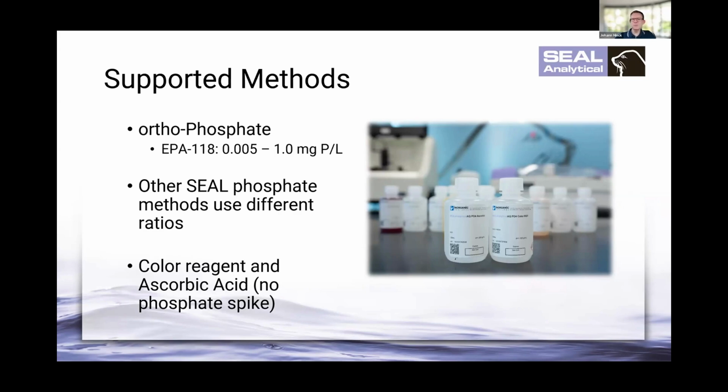The one that goes up to 5 milligrams per liter, up to 12.5 milligrams per liter, all the way down to sub ppb levels with a top standard of 0.2 milligrams per liter. Those all use different color reagents. Some of them use the same ascorbic acid. So check your method document. If it's using the same one as EPA-118, it's 1.5 grams per 100 milliliters of reagent, you could still use that ascorbic acid.